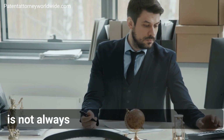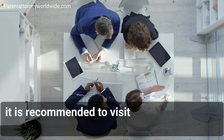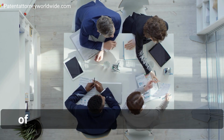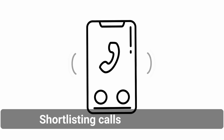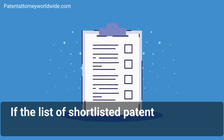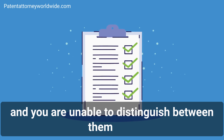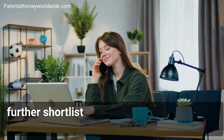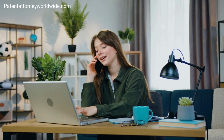Personal visit to patent attorney's office. Now, this is not always possible, but in ideal situation, it is recommended to visit shortlisted patent attorneys as a primary meeting and get a sense of proceedings by meeting one-on-one. Shortlisting calls to attorneys. If the list of shortlisted patent attorneys is longer and you are unable to distinguish between them with the help of the online profiles, it's better to further shortlist them by scheduling a short phone call of 5 to 10 minutes.